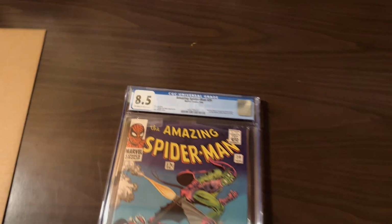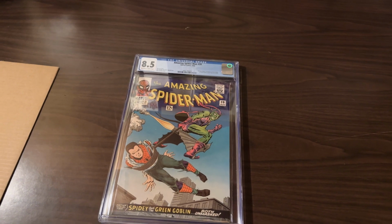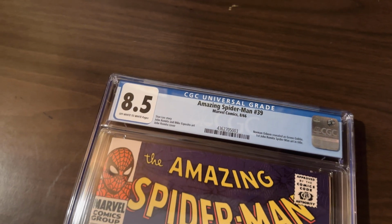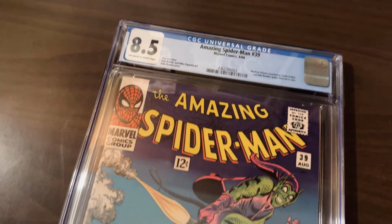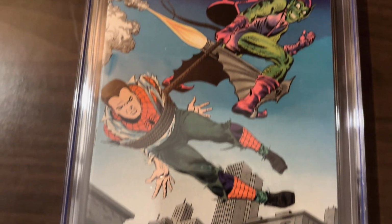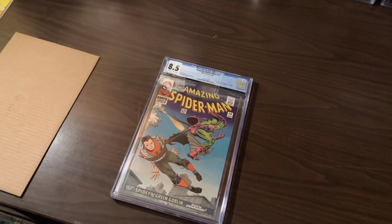Ooh, 8.5. Okay, all right. 8.5 is good. I'm happy with 8.5. I think 8.5 is great. I'm grading the 8.5s at 9, so I'm slightly overgrading this. It's a beautiful book, though. Congratulations. Thanks.